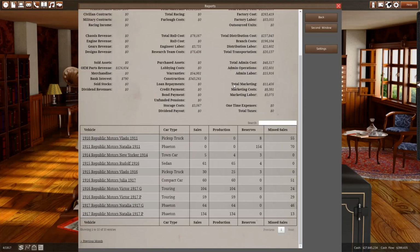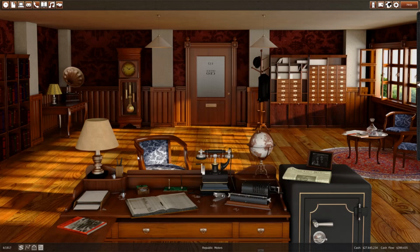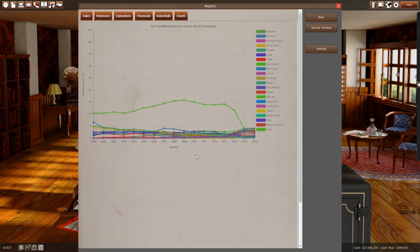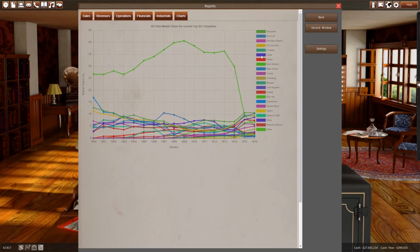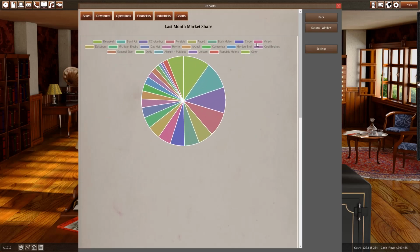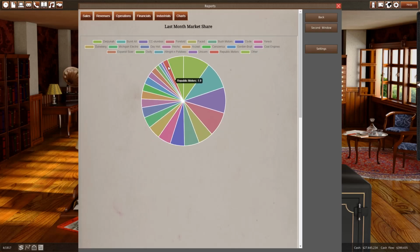I wonder though, one thing, if we check, or would it be here? And there would be charts, all-time market share. Yeah. Everyone is losing. And we are what? Republic Motors. Wow, we increased our market share to almost 2%. Good. We're doing well.